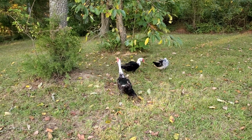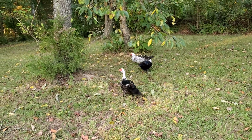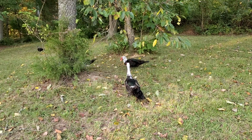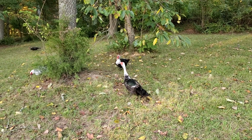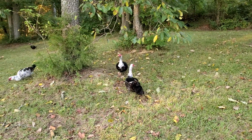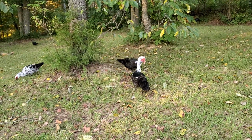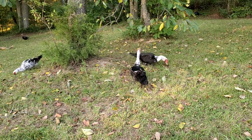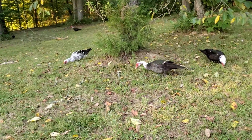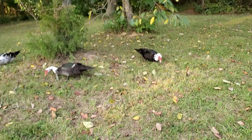So they're jumping up there getting those unripened persimmons. Uh-oh, he's trying for it. These guys also eat mosquitoes, but they're definitely a good cleanup crew. They eat bugs and persimmon.